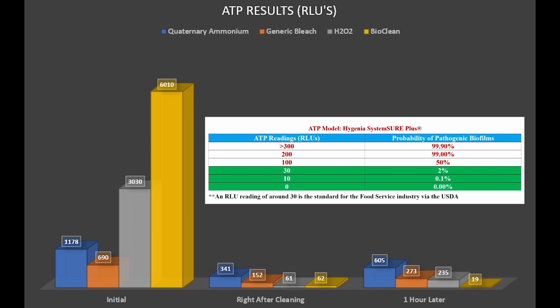Our accelerated hydrogen peroxide started out at 3,030 and gave us an astonishingly good reading, dropping it down to 61, which would be a gross reduction of 98%. Also though, unfortunately, that number climbed right back up to 232, giving us only a net reduction of 92%. Still a good reading, but we can theorize that number is going to continue to go up overnight, and I would theorize if we tested it tomorrow, we'd see an even higher number.